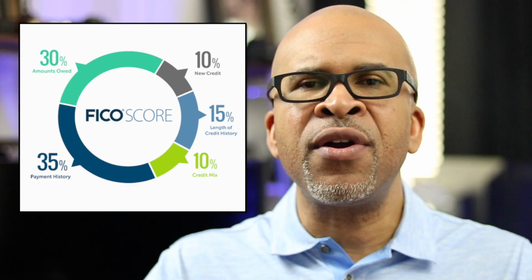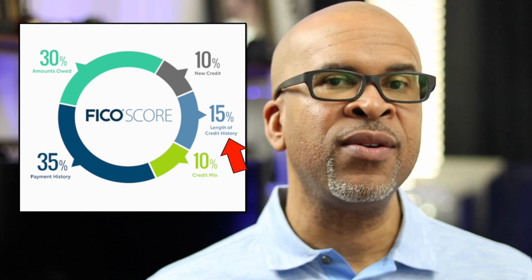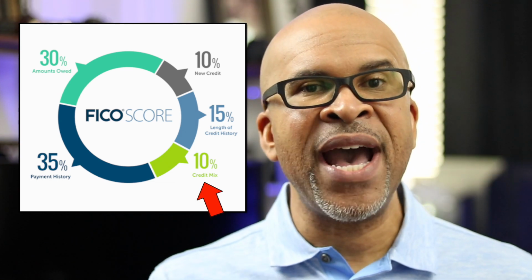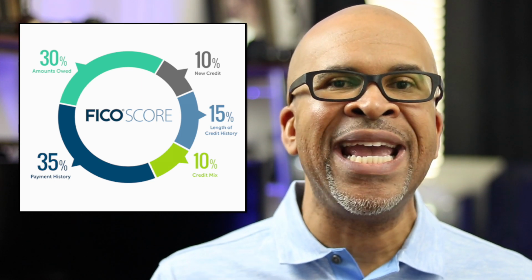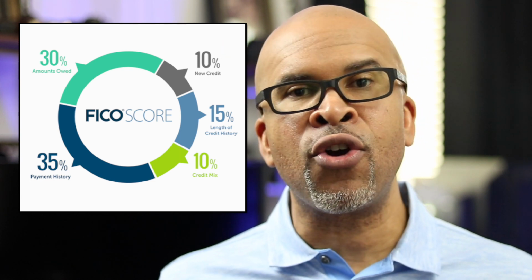Now, the other 35% of your overall score is spread between the age of your credit, which is 15%, your credit mix, which is 10%, and finally, the remaining 10% is based on any new credit that you've added. Your FICO score rewards you for having a longer credit history with a variety of types of credit. However, it also views opening several new credit accounts over a short period of time as risky. My recommendation here is to ensure that you keep your older accounts open and use them responsibly. In addition, make sure that you are only opening credit accounts that you truly need.